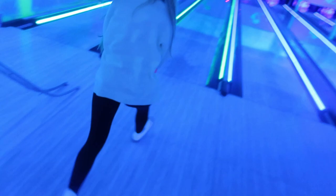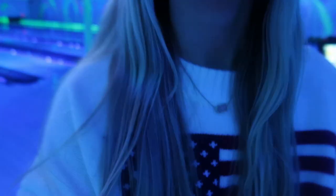Score. Oh, look at her throw the ball. Oh, is that a gutter ball? Oh, wait, no. Oh, shoot. End of game. Guess who won? Not you. You cheated. Okay, new game.